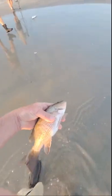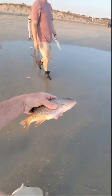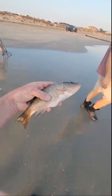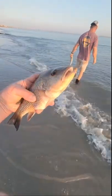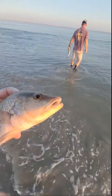Out here fishing the whole thing. This is a mangrove snapper. It's unusual to catch in Virginia. Pretty cool, still alive.